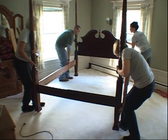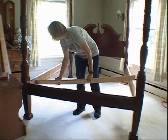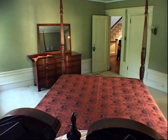I think her staging ability is great. She's a licensed realtor as well, so she's been that route. She knows what it takes to get a client to put a smile on their face. It works. A lot of times we like to make the bed the focal point. We want to give people that feeling like they've stepped into a bed and breakfast.